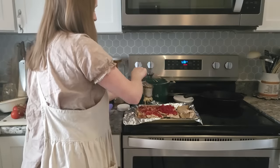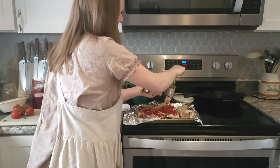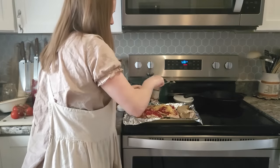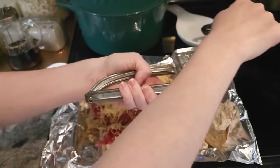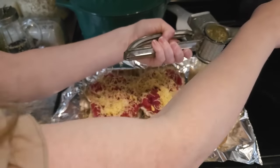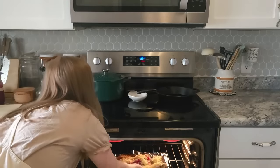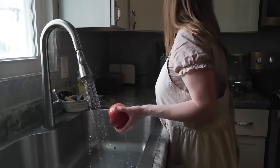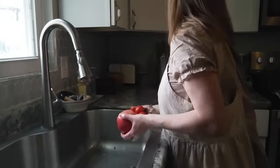And then I'm going to top this off with some cheddar cheese and put it under the broiler to get nice and toasty. And that's just a really wholesome, delicious and quick lunch. And I'm just going to serve these open-faced sandwiches with some chopped up apples and some tomatoes.